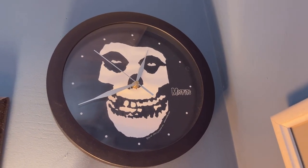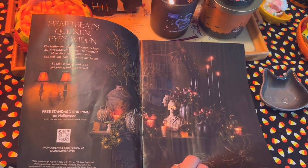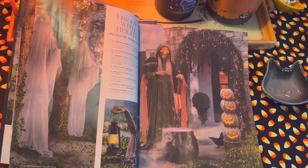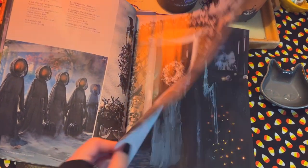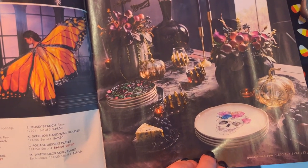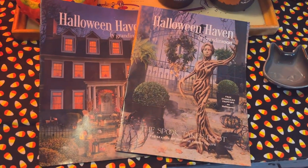Misfits Wall Clock, because why not? The Grandin Road Annual Halloween Catalog is amazing. It's like a fashion magazine for Halloween. I love them mostly to get ideas for decorating because, oy, is this stuff expensive! But the Halloween Haven issue is always one of the first things that arrives, signaling the start of the spooky season.